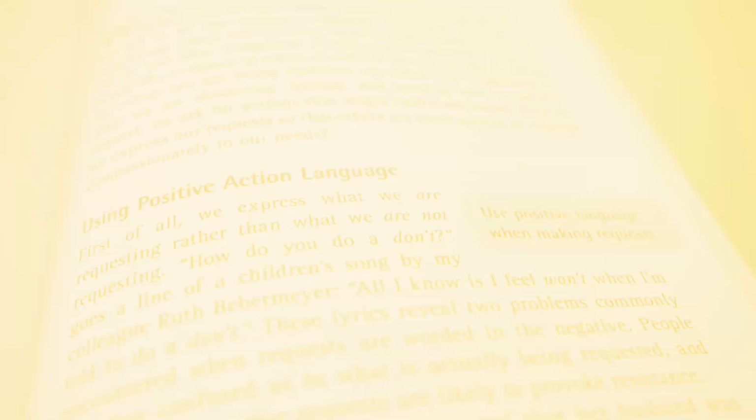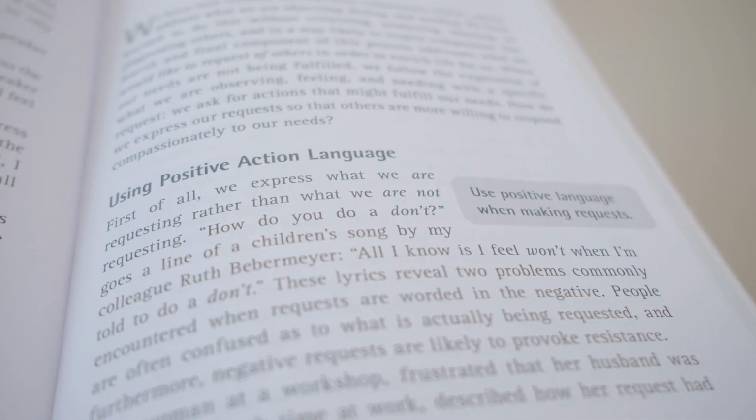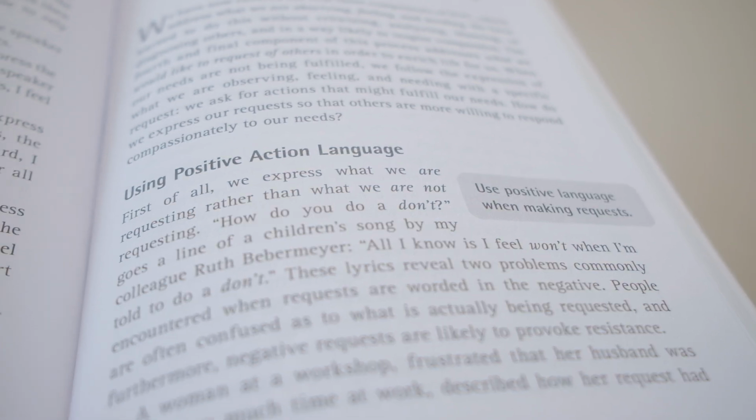A better way, according to this book, would be to say something like, I would like you to take a minute of silence for this exercise. It's the same content, but it's more positive and less confrontational. And from my experience, that way also leads to better results.